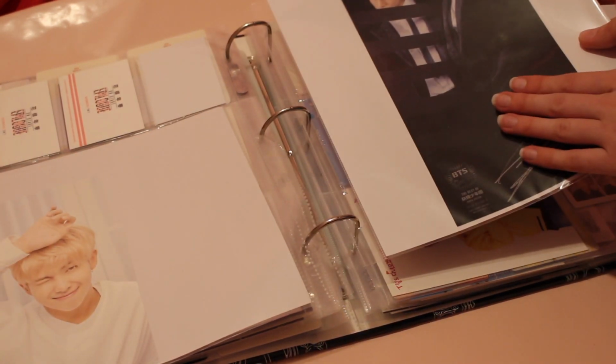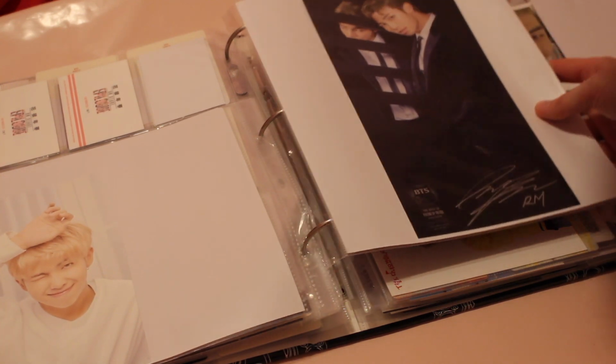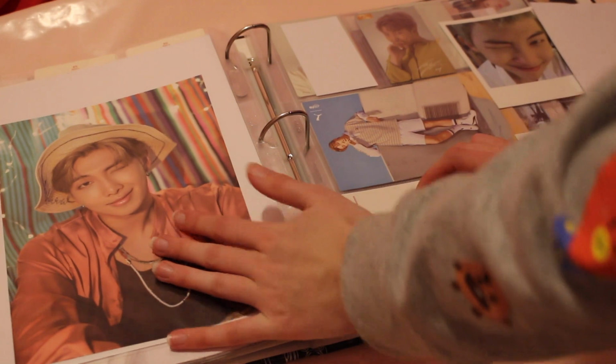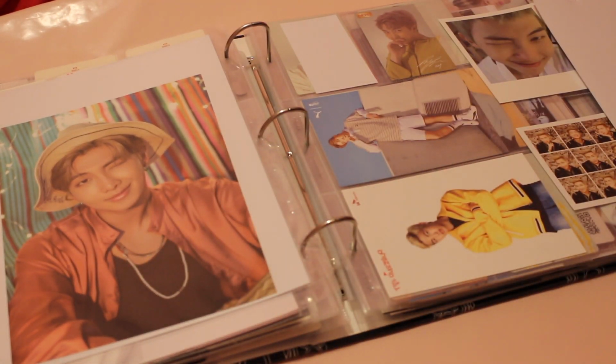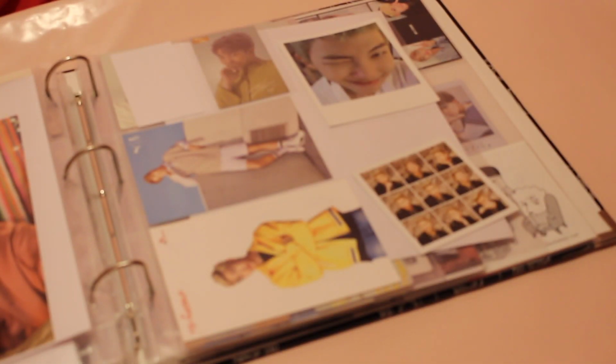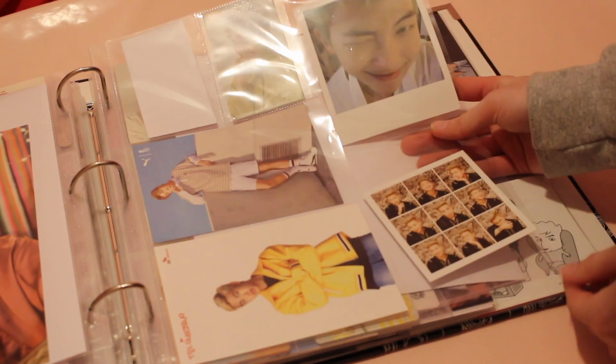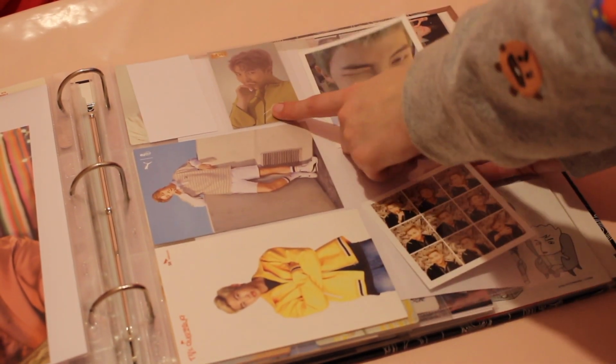This is his Japanese release Korean edition of the Best of BTS. And then his summer package photo card where he looks dashing. And the last sheet for RM is a hot mess. I just need to get better sheets for these ones, but I have the barbecue card.